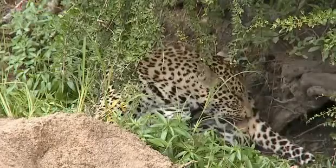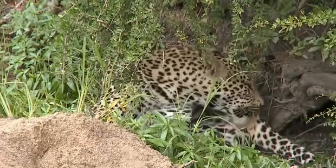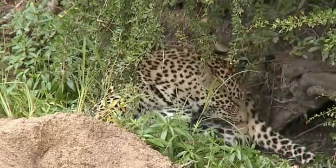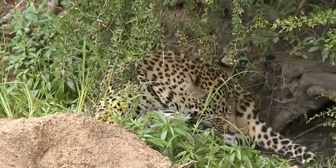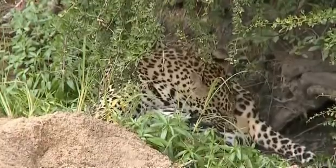But on the flip side, the concern is that if he does head down this drainage line further, we will seriously battle to follow him and could well lose him. The area surrounding this little clearing that we're in is very, very thick. So those are two things to bear in mind if he does get up and mobile.